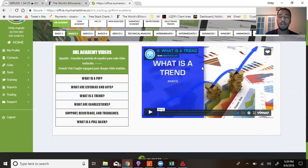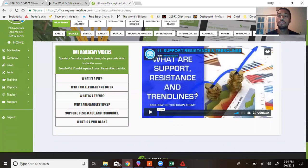What is a trend? We'll be going over this in session number 2, part 1, and also in part 2 of session number 2, and also definitely in session number 3, you'll learn about what is a trend. And then also, what are candlesticks? I'll go through in session number 3 the specifics of specific candlesticks and how they move. And then also support and resistance. I go through this information also in session number 3, 15 minutes long.